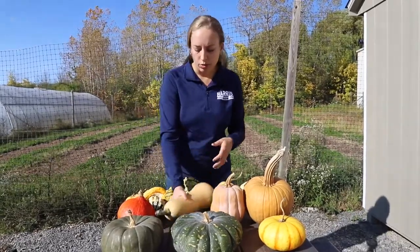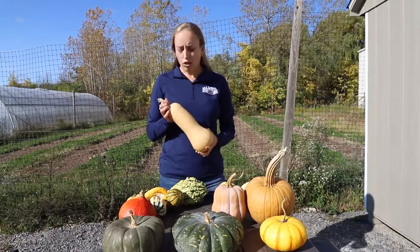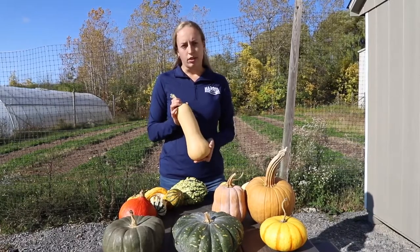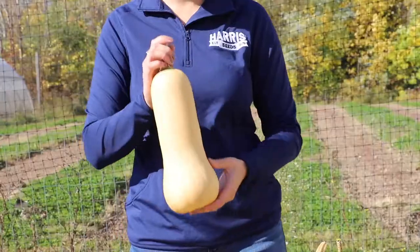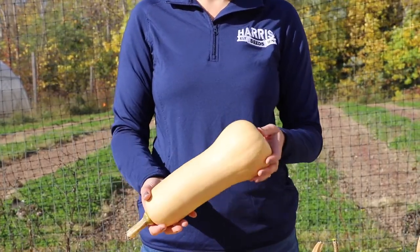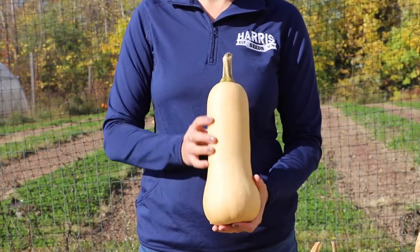Then another edible that we're excited to show you this year is Essex Butternut from Earthwork Seeds. And this is a new hybrid butternut that they bred in the Northeast. It has powdery mildew resistance, really exceptional eating quality, a lot of flesh here in the neck, and a small seed cavity. So this is one we're excited to introduce. This is an organic variety that we will be selling here at Harris Seeds.